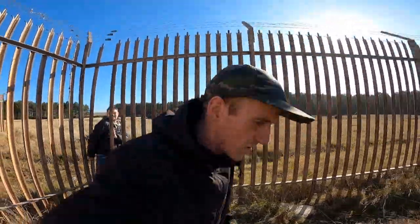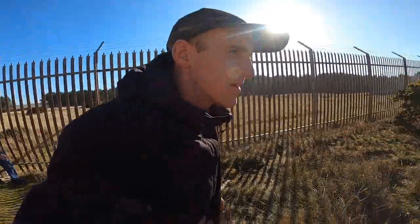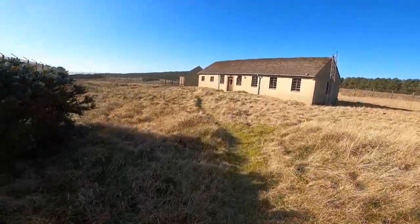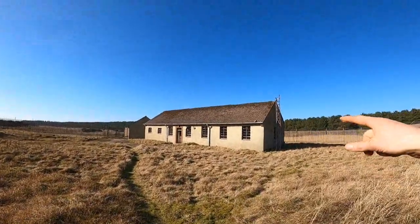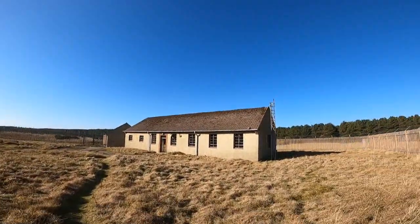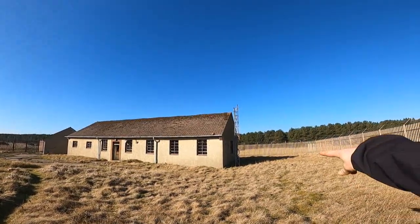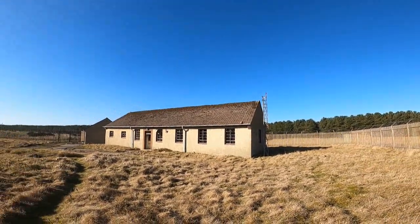There we go, folks, we've infiltrated the perimeter. There's actually a proper path worn here because so many people come through for a look. This is a smaller mast which is now here. It's obviously been a second little mast, maybe a repeater or something, but the original mast was located over there.